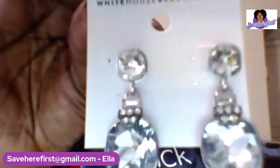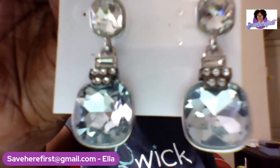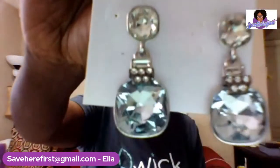Oh, White House Black Market. White House Black Market earrings. Does that store still exist? You know, I know I used to find them when I came to the States very early on. I know you can find White House Black Market at the outlets. So this is pretty cool. Pretty cool earring. So let me put that there.